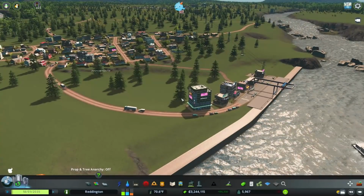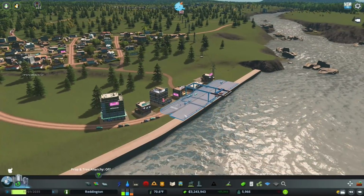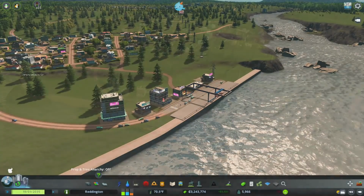So here's what we're gonna do right now, and we're going to stick with this. But if there's an asset builder who would like to make this so that I could connect rail to it, that would be super useful.